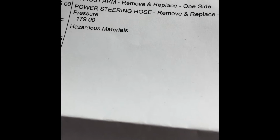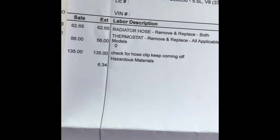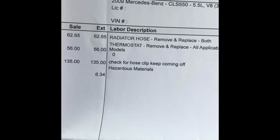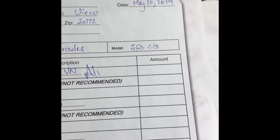Some nice specs. Throttle. We did the thrust arms and the power steering hose, radiator hose, and the thermostat. This day, this car had me stranded for like 3 hours in the middle of nowhere at 2 o'clock a.m. How much it cost to tint the whole car and everything. This was in May 2019.